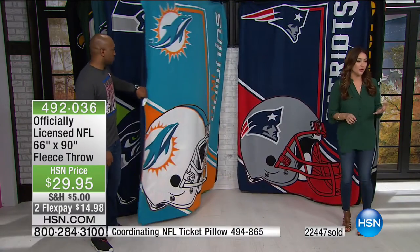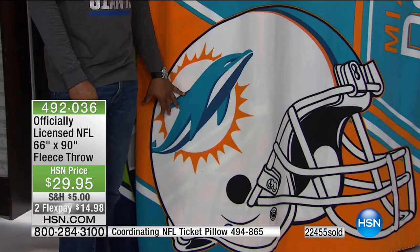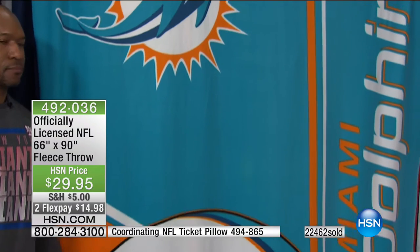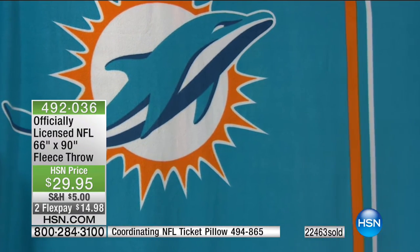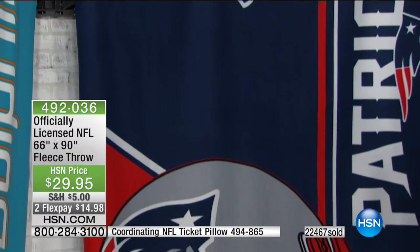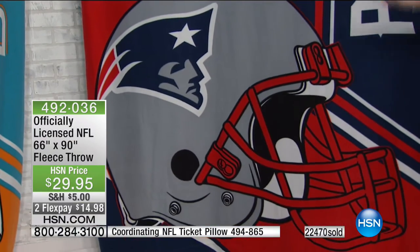Now, though we have sold more than 22,000 of this pillow, excuse me, this blanket, we are not limiting the number that you can pick up. So if you're stocking up for gifts, good for you. What a fantastic gift over the holiday season at only $14.98. You do have your 30-day unconditional money-back guarantee. So if you're picking up multiples because you're unsure how many you're going to need for the season, you have 30 days to decide if you are going to keep your purchase.